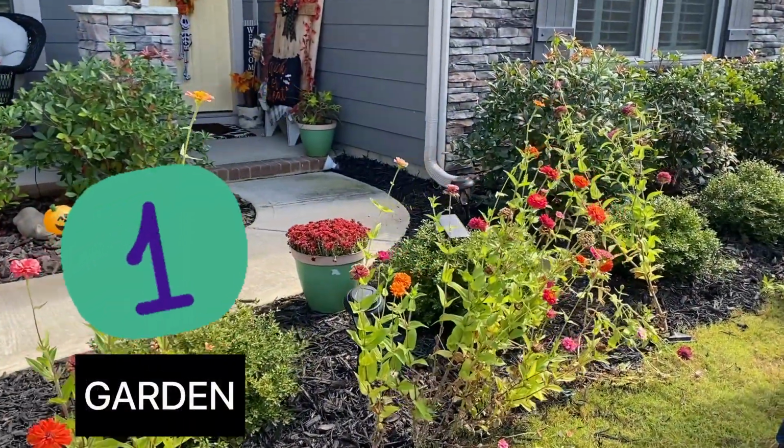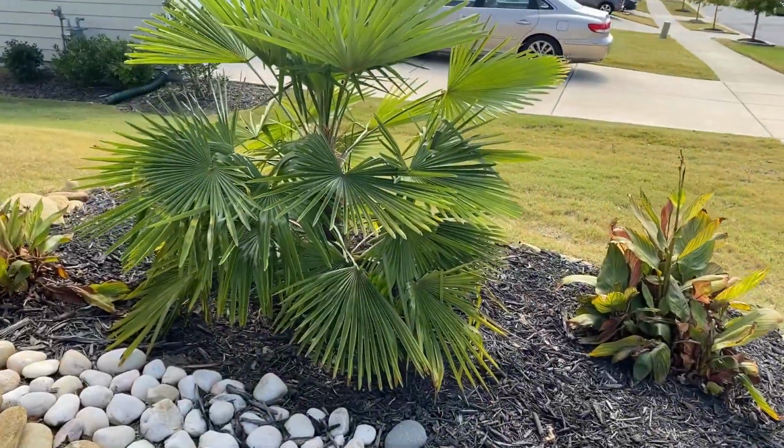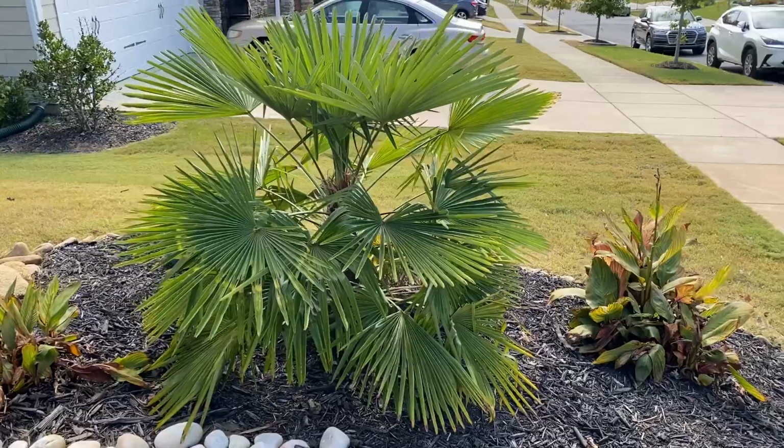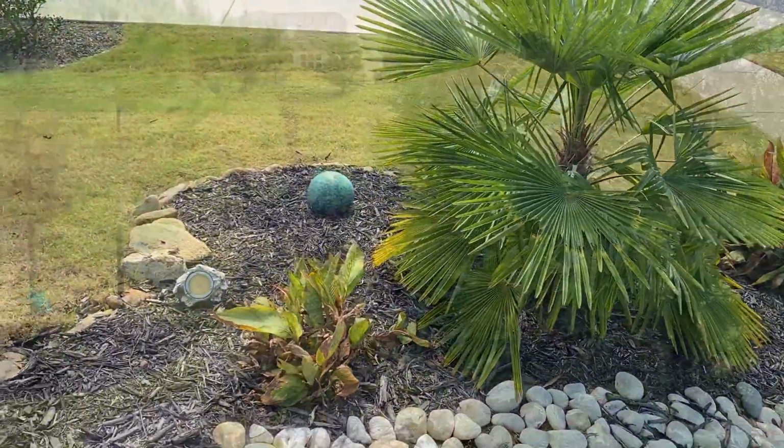This is garden number 1. So she's got some really pretty palms and more of a tropical type theme here.